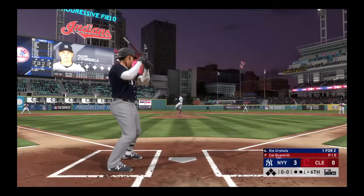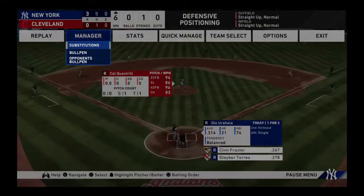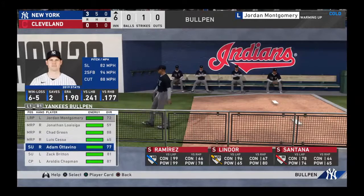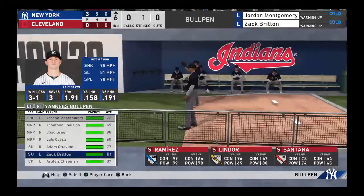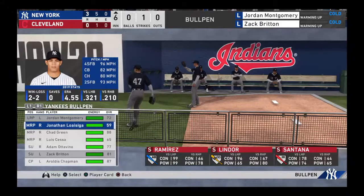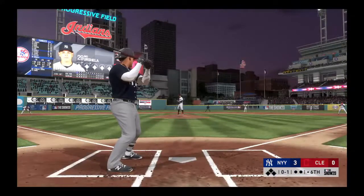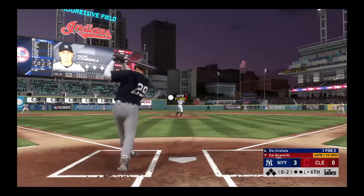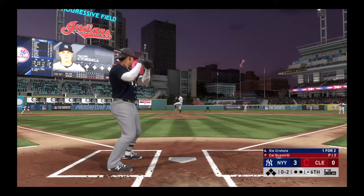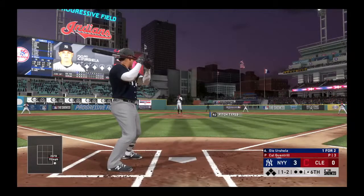Number 38. Here comes the first pitch. Gio Urshela is in to start things out as he takes a big swing and a miss at the fastball, and he's behind in the count 0-2. I love the aggressive approach at the plate, but if you're not seeing the ball, maybe you have to take a step back. You find yourself with 2 strikes, absolutely battling for your life right now.